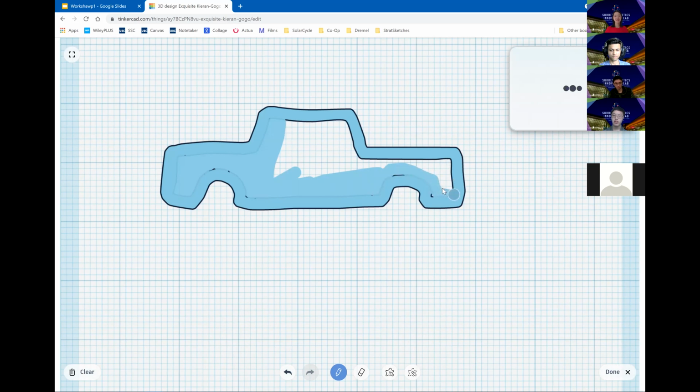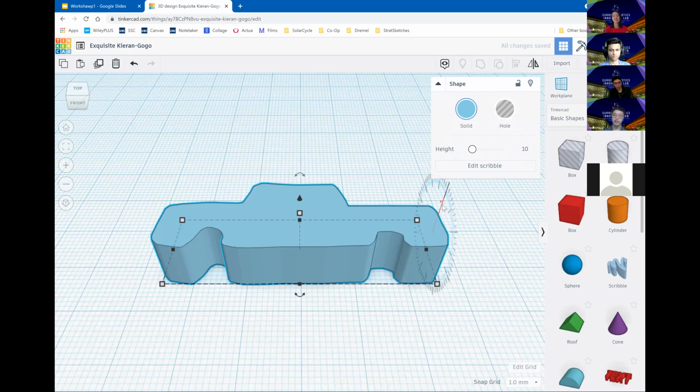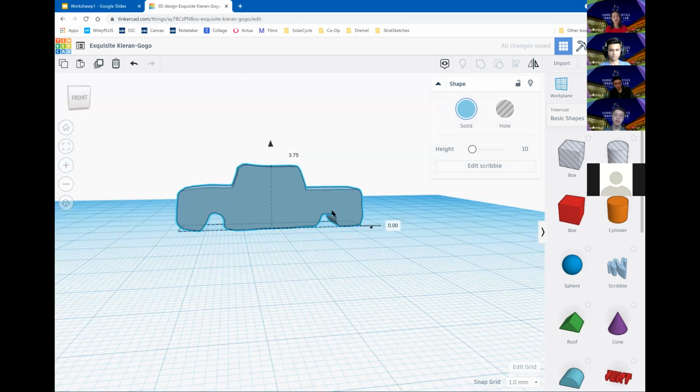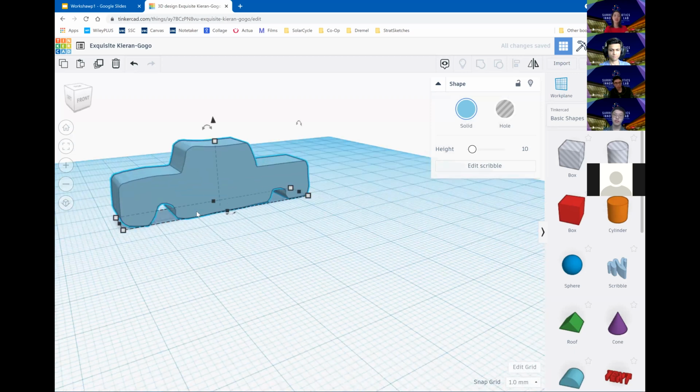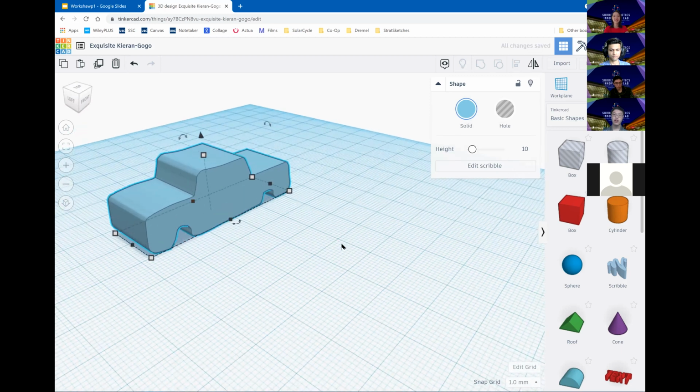You're just watching me. I know it's boring, but you'll get to do this on your own, and it'll be a lot more fun. Almost done. A little bit farther. Voila! We've got something that looks like a car. Okie dokie. Now all we have to do is click done, and we've got our shape. But oh no, it's sideways. The car just needs to be rolled over. And ta-da, we have a car. Of course, there are no holes for wheels or axles. I didn't keep that in mind. But now we have a car that kind of looks like a car.